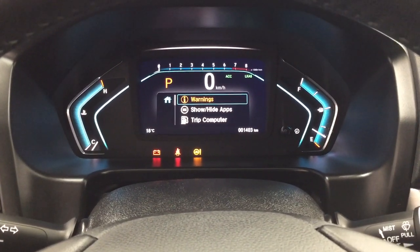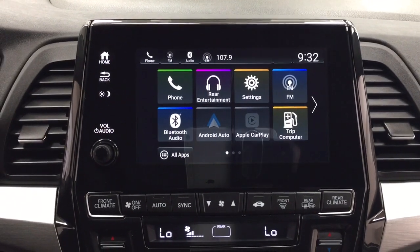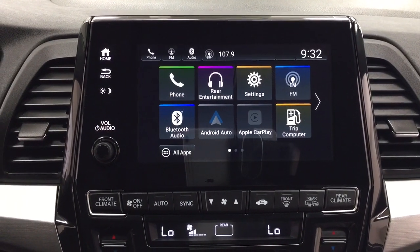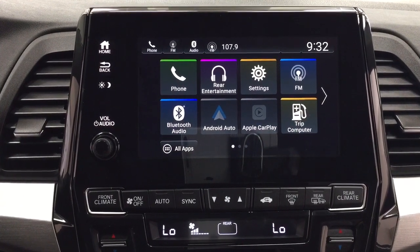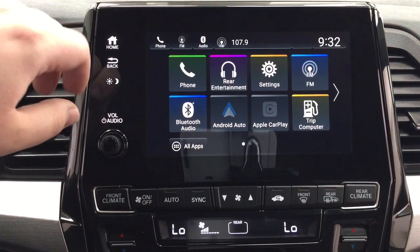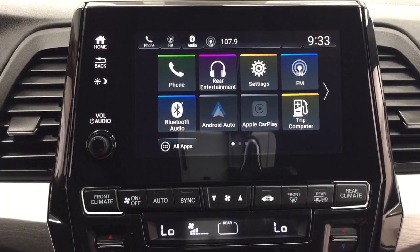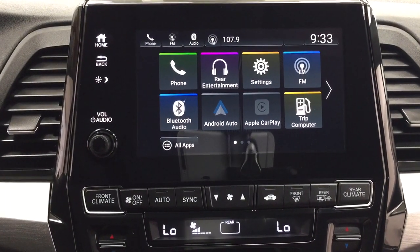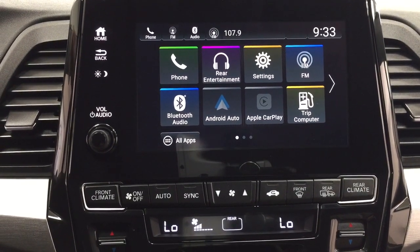You have an exterior temperature gauge on there as well, and taking a closer look now at your center dash as well as your touch panel display, you'll see a couple of different features which include your AM, FM, and a couple of the other additional features you'll see here. When you hit the home screen here, it'll take you to the screen here which shows you your phone, settings, FM, Bluetooth, Android Auto, as well as Apple CarPlay, and a couple of other additional features inside here.